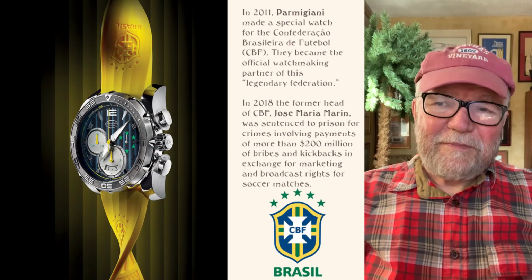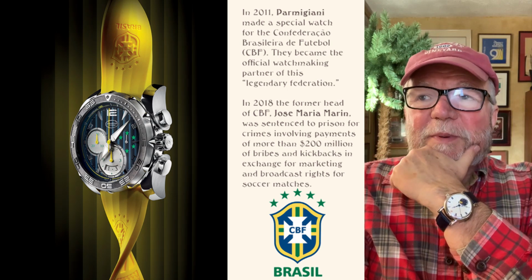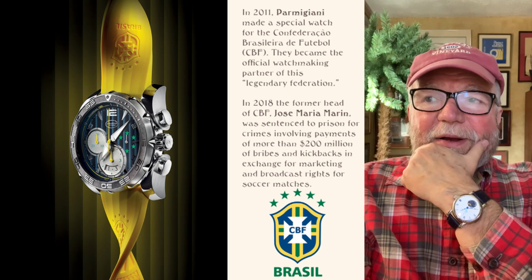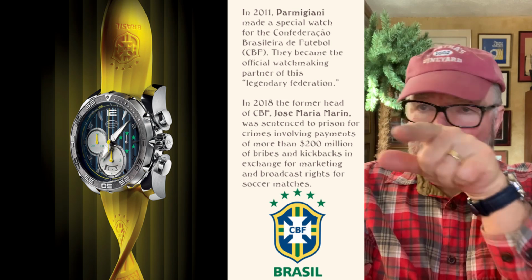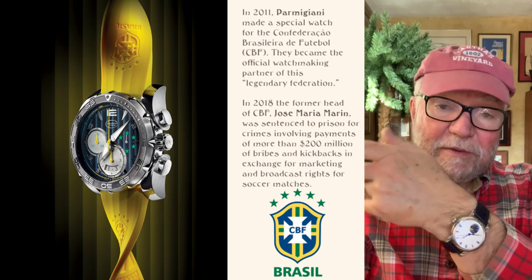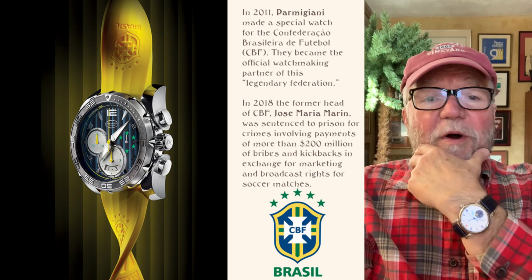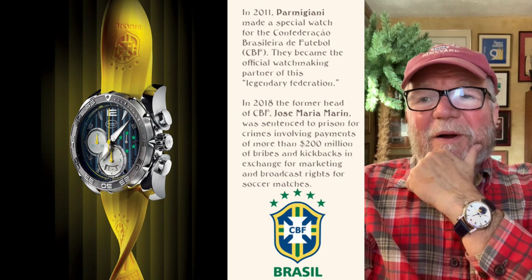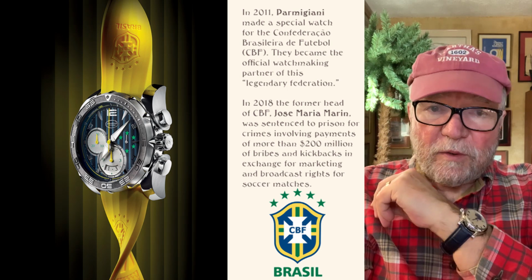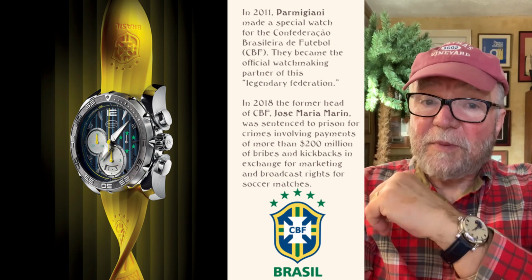Now, this next one is unusual. Back in 2011, Parmigiani made a special watch for the Brazilian Confederation of Football, called the CBF, and they became the official watch of the federation. So here you have the Brazilian football, which is gigantically huge, and they became the official watch for that federation. Now, the watch itself is basically a Pershing, but they put on a white gold bezel, and they made it out of titanium instead of stainless steel. So this is a special watch.